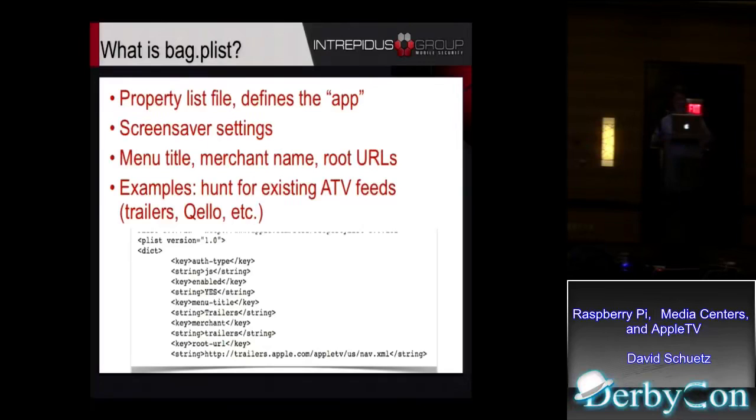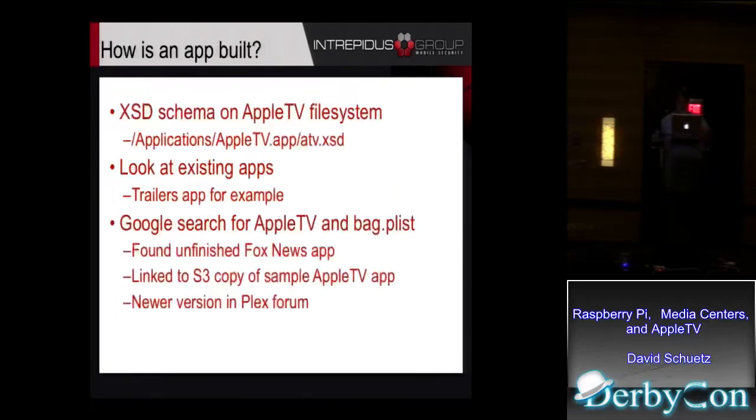But the big things are the menu title, the merchant name. Merchant name is what you use for storing the preferences in the file system. The root URLs for the app. If you want examples, go look for bags out there. There's a whole bunch out there. Trailers.apple.com has got a bag.plist. That's probably the easiest one to look for. So again, how is an app built? As I said before, it's all XML.